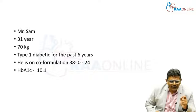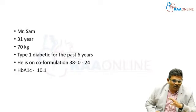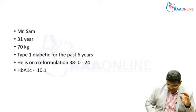He is taking about 38 units in the morning and 24 units in the evening, and his HbA1c is about 10.1. So this brief summary will suffice for discussing this patient. We will not get into the other details. We are going to deal with how to manage this patient's blood sugar very comfortably.